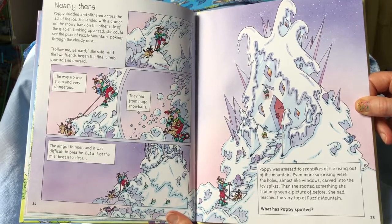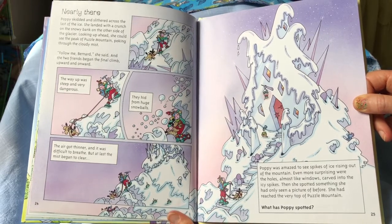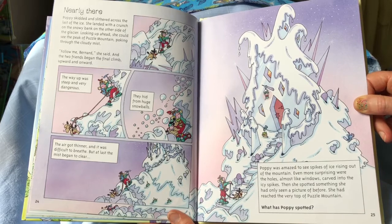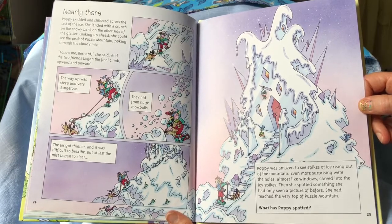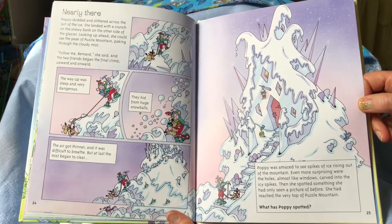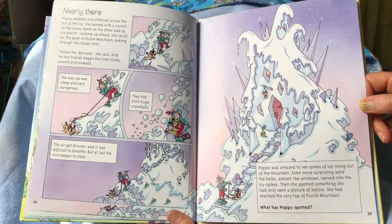The way up was steep and very dangerous. They hid from huge snowballs. The air got thinner, and it was difficult to breathe, but at last the mist began to clear. Poppy was amazed to see spikes of ice rising out of the mountain. Even more surprising were the holes, almost like windows, carved into the icy spikes.